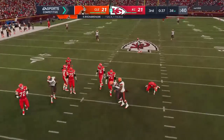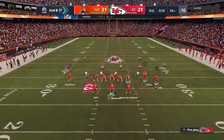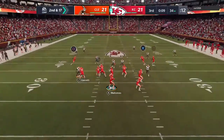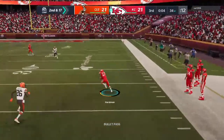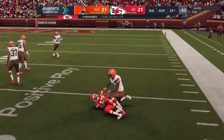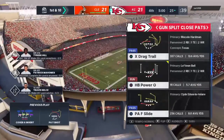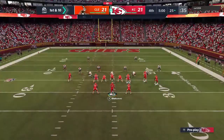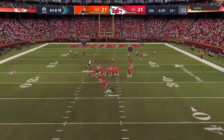Mahomes will lead the Chiefs up first and 10 at the 41-yard line. Now here's Mahomes. And he's taken down. This will be a Browns sack. The D-tackle Sheldon Richardson came barreling in for the sack. 34-yard line. Throwing on second and long. Mahomes completes it to Hardman. And they do finally get him, but he takes it to the 25. A big play there for KC. 41 yards. So a first and 10 upcoming from Browns territory now at the 25-yard line.